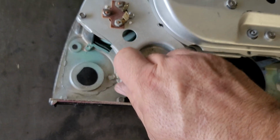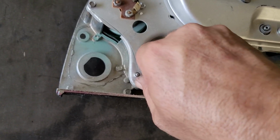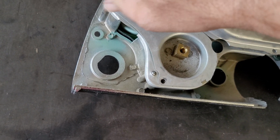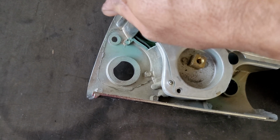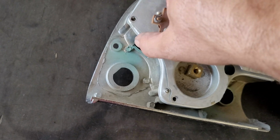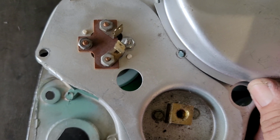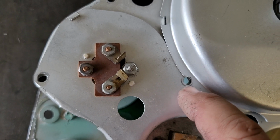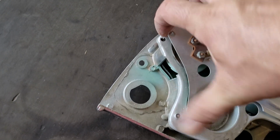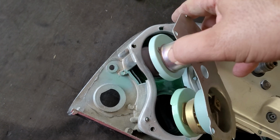Of course, we come over here to this one. And take. Now what you can see too is these kind of overlap. See how what they did on the center part of it there? That overlaps, and one screw covers both sides of it. So they were even learning how to be efficient back then. There we go. And then this one comes out.